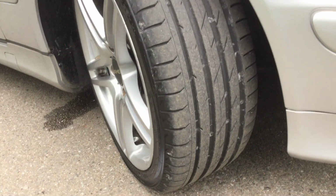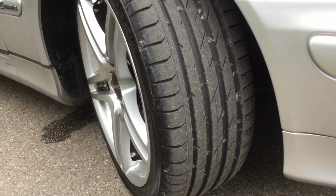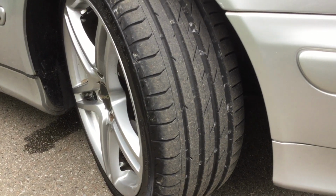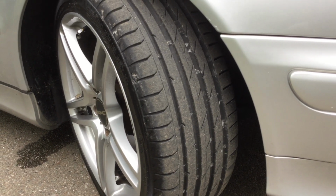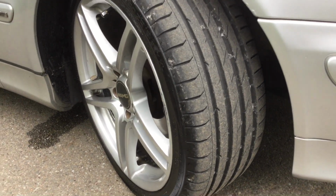So looking at the tyre here, you can see all good tread. It's approximately 7mm on the front, and you've got 7mm on the back. I think the passenger side front's only got about 3.5 to 4mm.